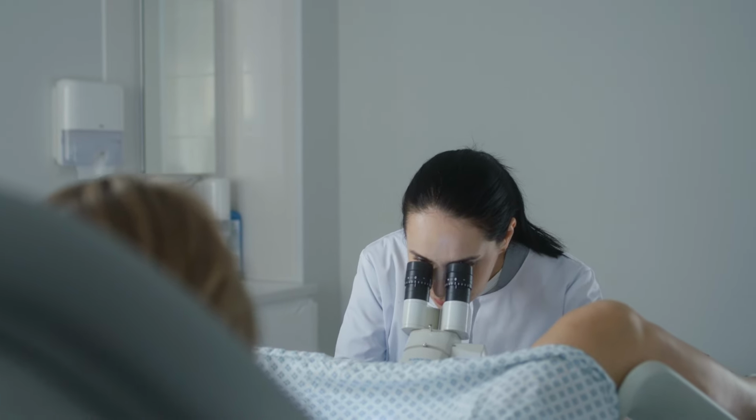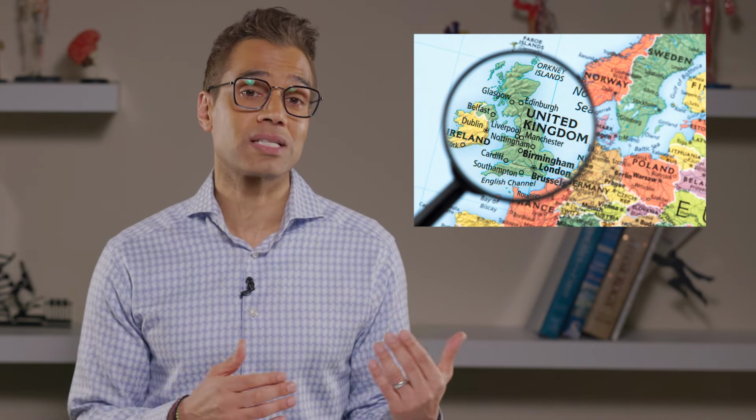We see reductions in abnormal Pap test results, less need for colposcopy, less need for those procedures to remove precancerous tissues, and ultimately in population studies, we see dramatic falls in cervical cancer rates. For example, in the UK, cervical cancer fell by 87% in students who got the vaccine in grade 8 compared to those who didn't.